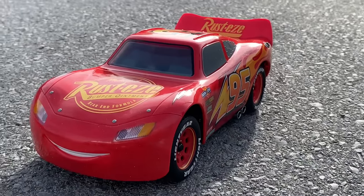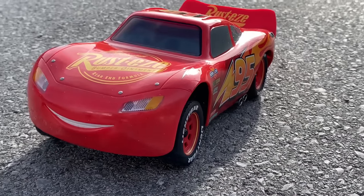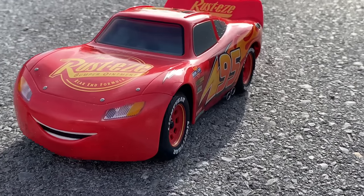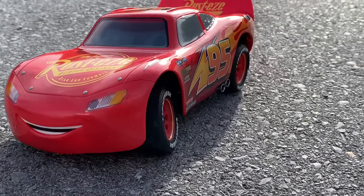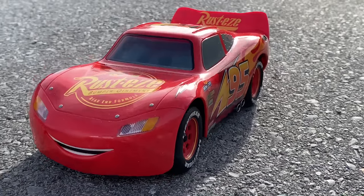Focus. Grooving. You can't see his eyes out here either. It's a shame. Here I go. Hey, come on, let's go. I am so ready for the Piston Cup.